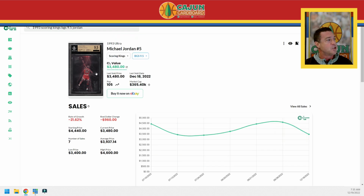3,480 for my Jordan Scoring Kings BGS 9.5. Again, similar story to the Star Power Supreme. I picked up a PSA 10 at a way too high of a price about 6 months ago and decided it was time to let my 9.5 go to pool some funds to chase Jordans that I don't have. I didn't want another gem copy of the same card. I'd rather the variety and grow my collection. Just my choice. So I got battered a little bit on this one.